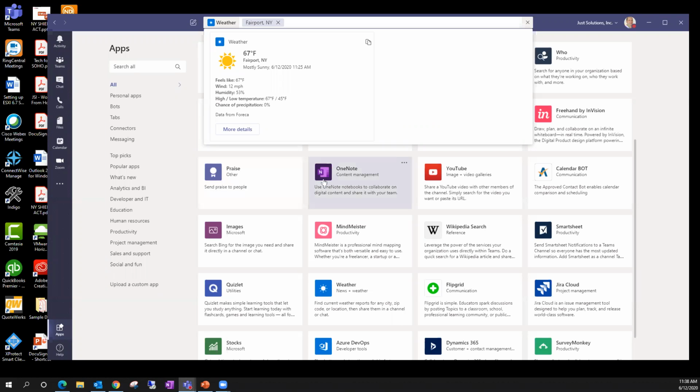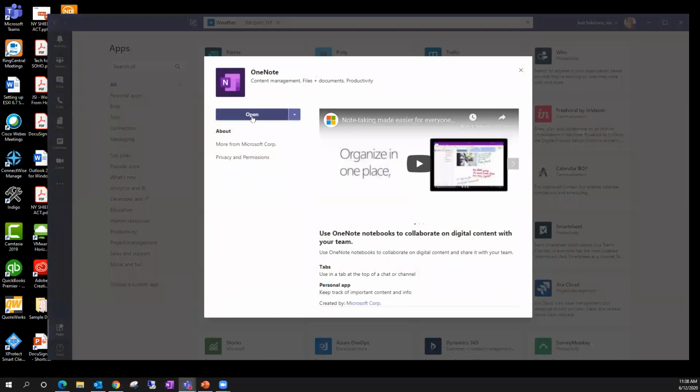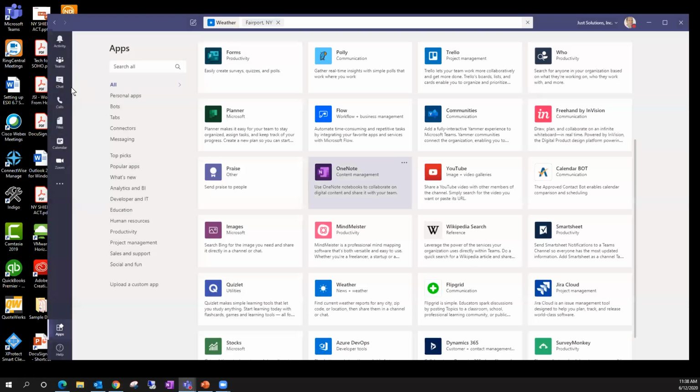Example, we've been playing around with OneNote integration. Having OneNote integrated, as you can see, it's already there, so I can just hit open, but you can integrate that app as well.